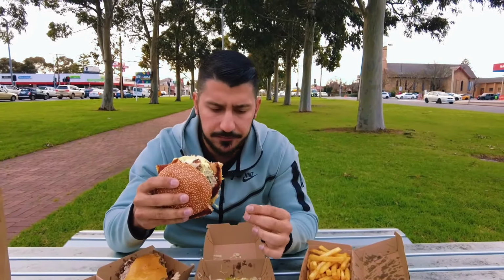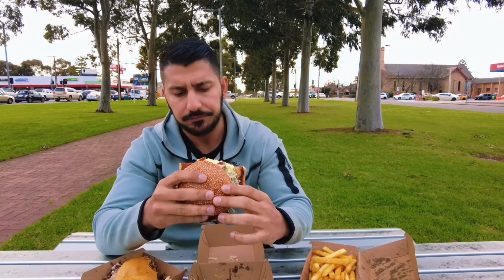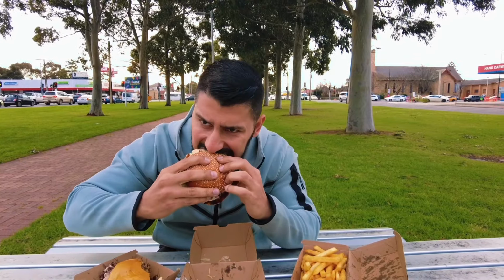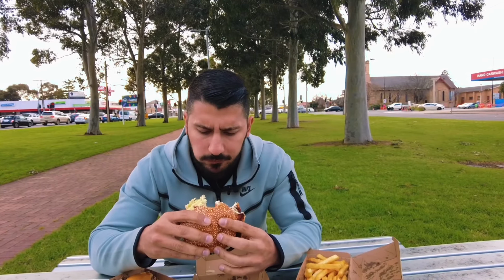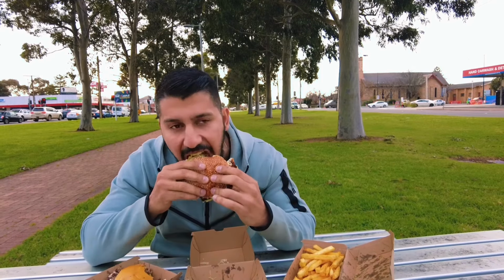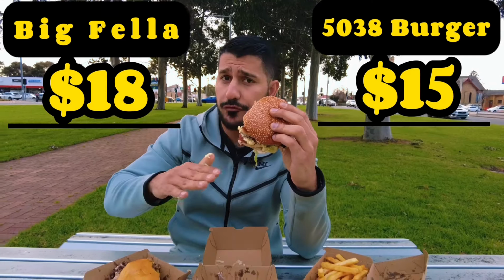Again, different bun, different cheese. It's a very mild cheese, this one. There is so much chicken in here. Look at that. Perfect. Perfect. 5038, Big Fella. Don't forget.